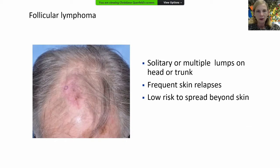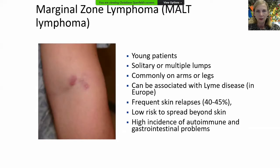This is an example here of follicular lymphoma, often found on the head and neck area. It usually presents as a solitary or multiple lumps on the head and trunk, and mainly the back. Frequent skin relapses, and it's low risk to spread beyond the skin. This is a marginal zone lymphoma, or called MALT lymphoma. More commonly seen in young patients, it can present as a solitary or clusters or multiple lumps. Often here, what we see on the arms and legs in Europe has been found, as I mentioned, to be associated with Lyme disease. Patients do frequently relapse, like seen in follicular lymphoma, in roughly 40-50% of patients. Very low risk to spread beyond the skin, and a high incidence here of autoimmunity and gastrointestinal problems associated with it.